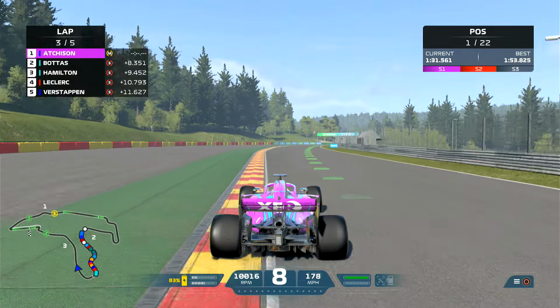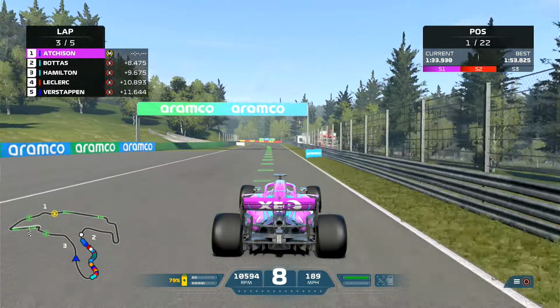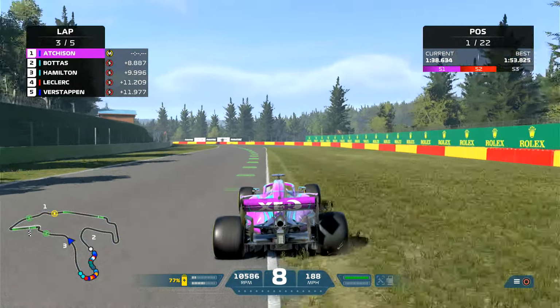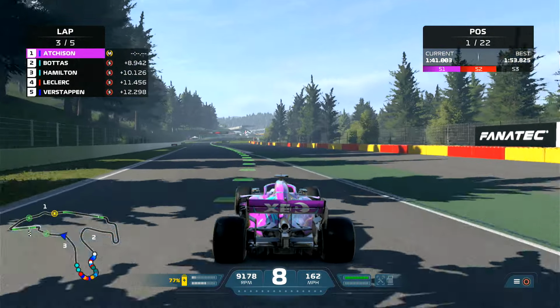P1, Bottas behind. The gap to the car behind is 8.5 seconds. They're on fresh softs. Pit strategy complete. See these tyres through to the end now. Just 3 laps to go now.